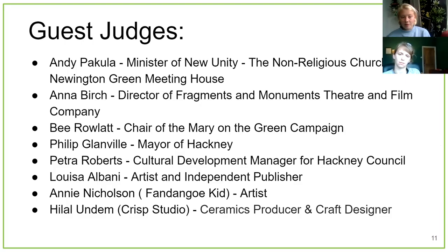Then we've got Bea Roller, who's chair of the Mary on the Green campaign. And if you're local, you might know that there's a statue of Mary Wollstonecraft being installed on Newington Green shortly. That's been a 10-year campaign by the Mary on the Green campaign. So we're really happy that Bea's going to be involved.